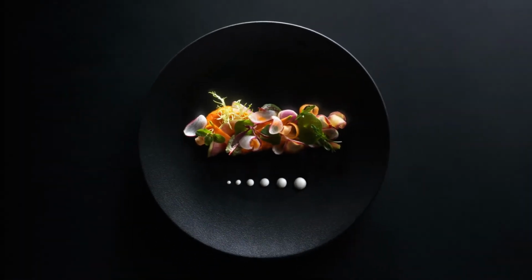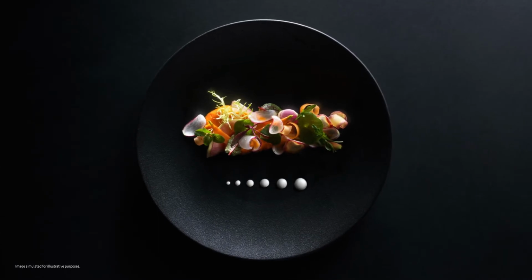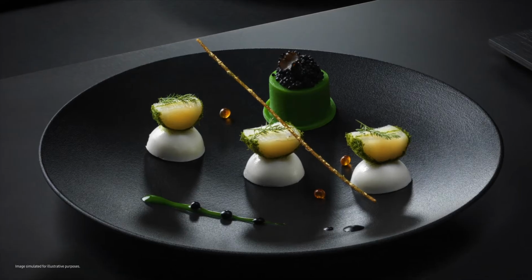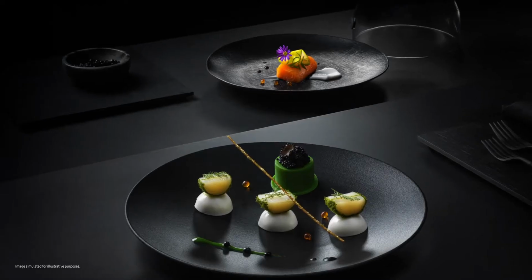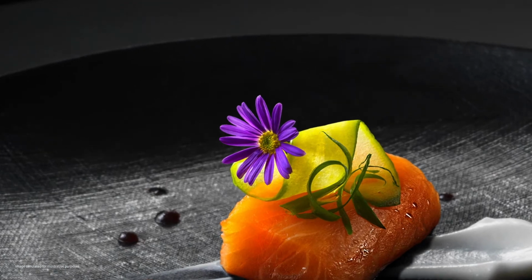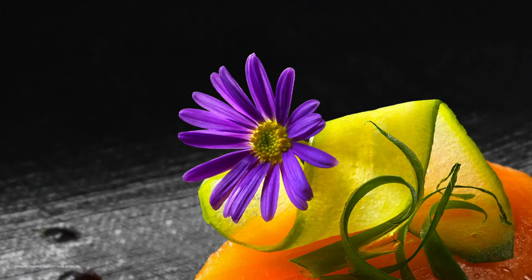The epic story continues with an enhanced 108 megapixel sensor, capturing rich color for true-to-life photos. You can all but taste the details as you pinch in to discover photos within photos.